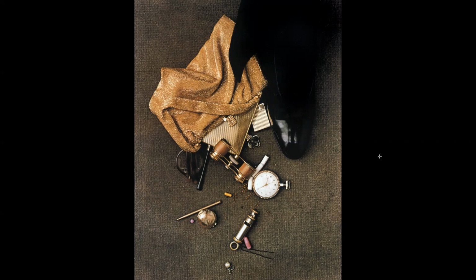I like the way the cigarette is crushed between the binoculars and the watch. Again, this looks haphazard, but they spent a lot of time probably breaking half a dozen cigarettes to get just the right break and the right amount of tobacco spilling out from it there.